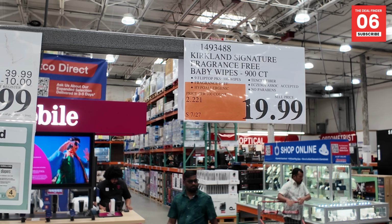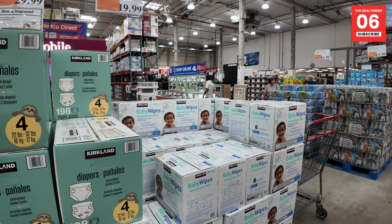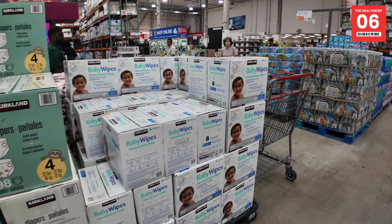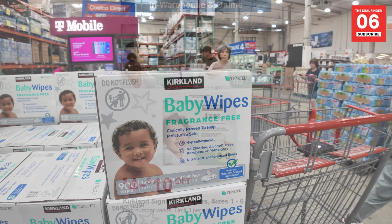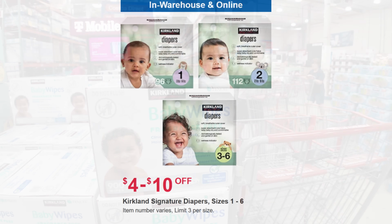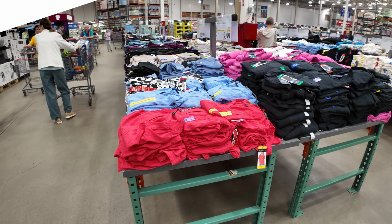Also, another great item is the baby wipes right next to it, a 900 count. Now, these are awesome. You don't have to have kids in order to buy these. Sometimes when the wife is not looking, I'll use the baby wipes to wipe down the counter and the kitchen table. These are nice. Keep a package in your car. When you come to Costco, you can wipe down the cart too with the baby wipes, which is pretty nice.